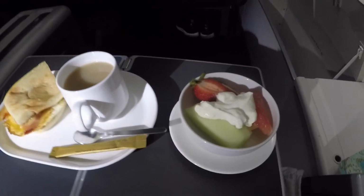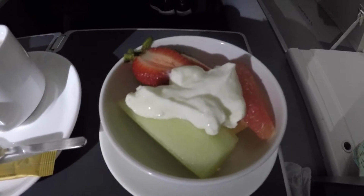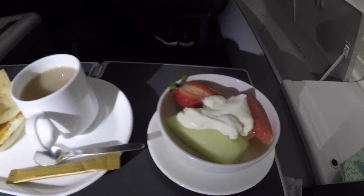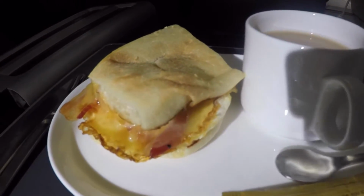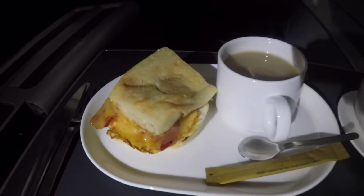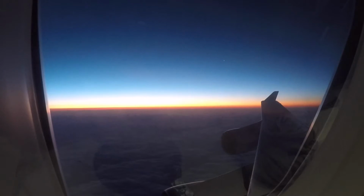We were off to breakfast, and we started with a little fruit plate with some yogurt on top, a cup of coffee, along with a bacon, egg, cheese, and barbecue sauce sandwich. Barbecue sauce is very typical for Australia, and it was a great way to start the morning and a great way to wrap up the meal service on board our Qantas flight today.